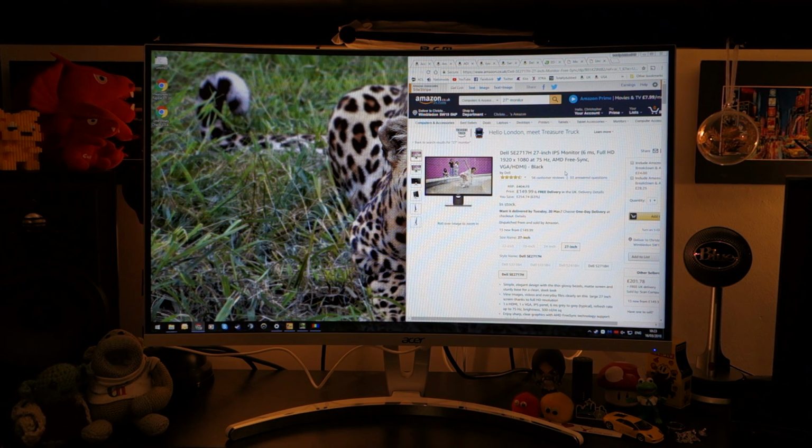And if you're someone who's just looking for color editing or video editing, then this Dell monitor runs at 75Hz, has AMD FreeSync, and yes, it's not the fastest monitor in the world because it's IPS with a 6 millisecond response time, but overall it'll be a much better pick. So obviously if you're not interested in gaming, you can save yourself a little bit of money and get a very nice £150 IPS monitor.